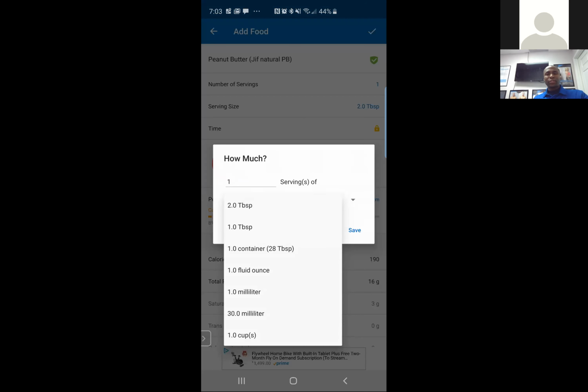But we know that 2 tablespoons could be more or less, depending on the tablespoon that I actually use. So it's not an exact measurement by volume, so we stay away from cups, half a cup, a quarter cup, and it doesn't matter what type of food it is, unless I'm drinking milk or something like that. Everything else I should be weighing.